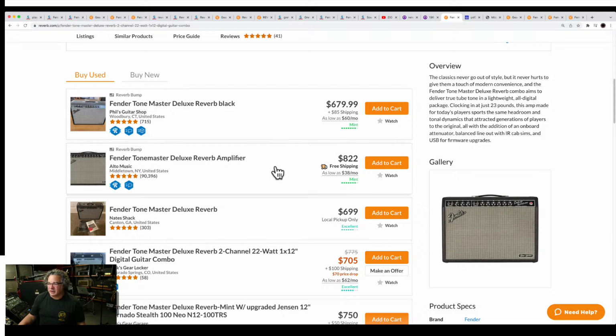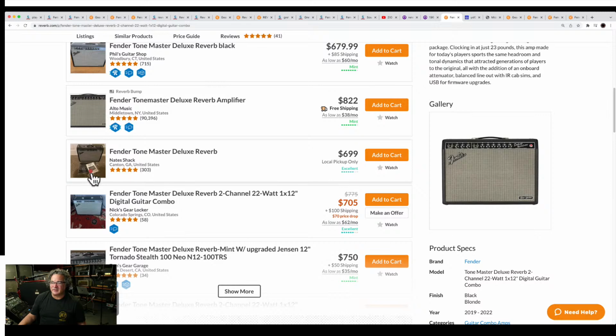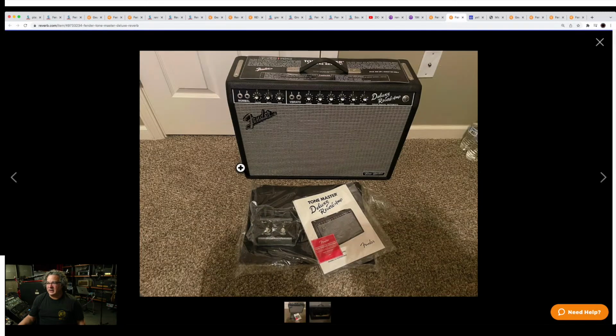First of all, I begin to look at comps. But the other thing is I'm looking at Nate's shack. There is telling me some really important information that I want to know. Nate, poor Nate, is madly anal retentive. And I love Nate for that.